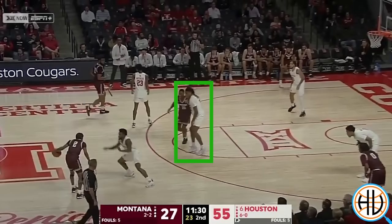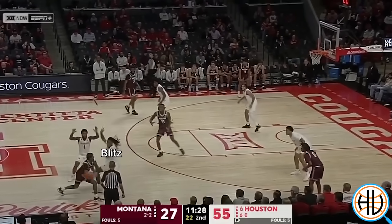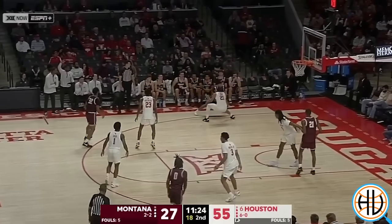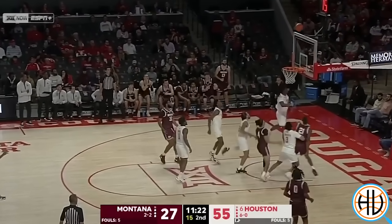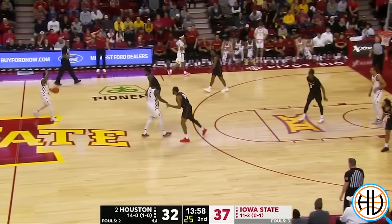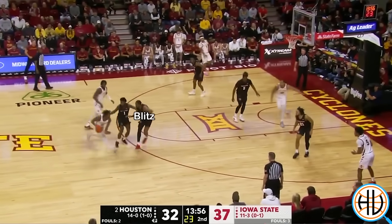Watch here how JoJo Tugler leaves his man and just attacks the handler. The line of scrimmage hasn't technically been established, but the Cougars pressure the ball first and worry about the rest later. The bigs are also very good at recovering back at the right angle.